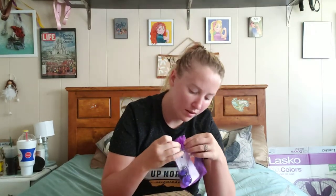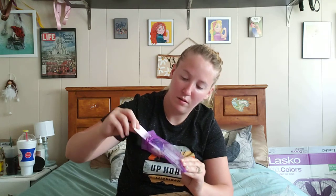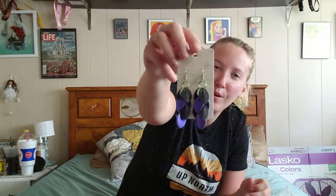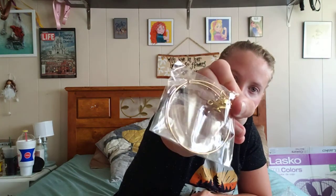Got what looks like a cute set of earrings from Seeker's Sundries. Purple, kind of spooky looking earrings. They're gonna go great with my Hocus Pocus dress. Oh. Got a cute Aladdin bracelet. It's got the lamp.